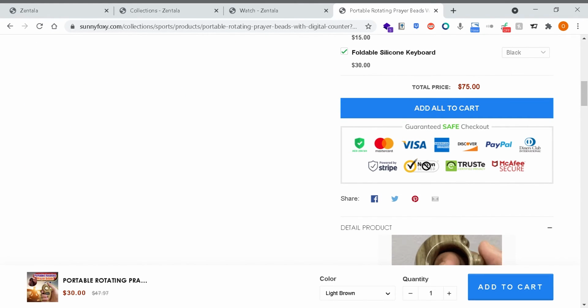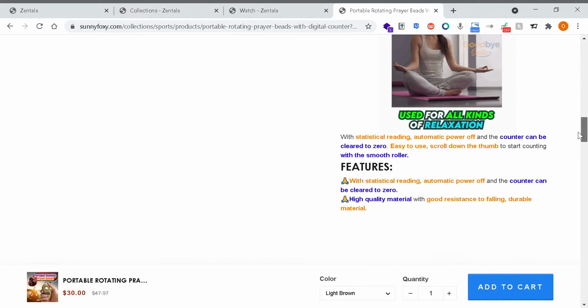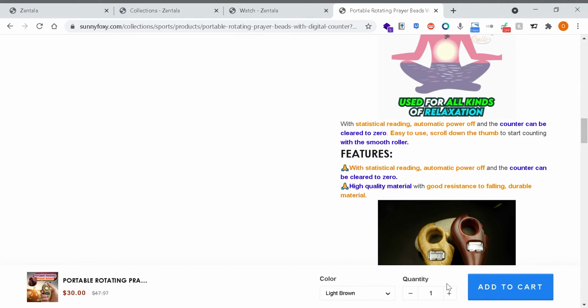There you go, another part of it as well, you've got guaranteed safe checkout, so they can see that they can use PayPal or Visa or MasterCard or Stripe, and it's also Norton Secure, and we're running an SSL certificate which is valid. Always good to see. So next part, this is nice as well, the little pop-up at the bottom.